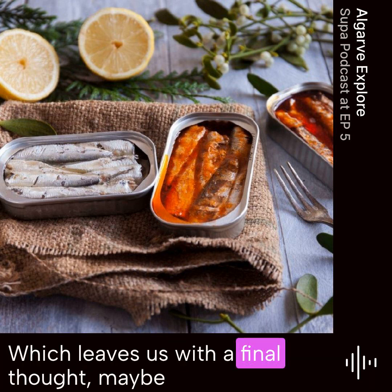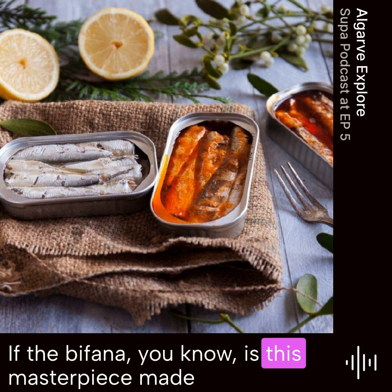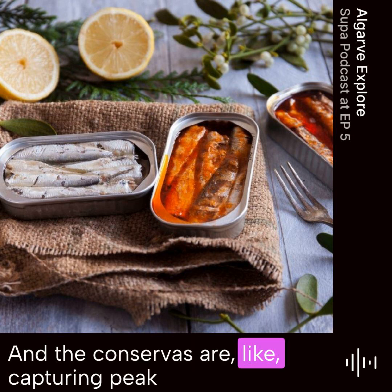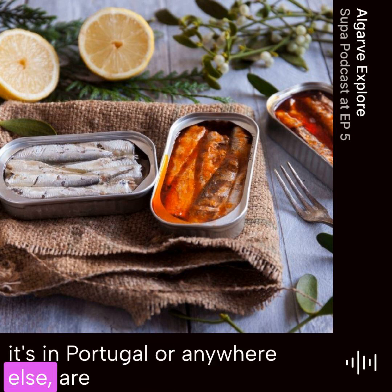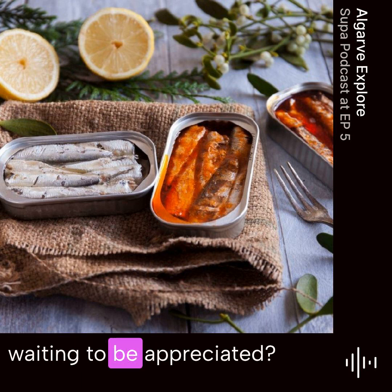Which leaves us with a final thought, maybe something for you to chew on. If the Bifana is this masterpiece made from simple stuff simmered for ages, low-cooked fast food, exactly, and the Conservas are capturing peak freshness, preserving art in a tin, what other simple, maybe overlooked bits of everyday culture, whether it's in Portugal or anywhere else, are actually these hidden national masterpieces waiting to be appreciated?